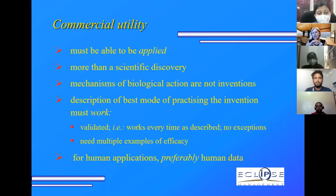To do this kind of research, it's applied research. It has to be able to be applied in a commercial setting to have commercial utility. And it can't just be a discovery. Okay, you can't just say, look, I just found this. I want a patent for this.